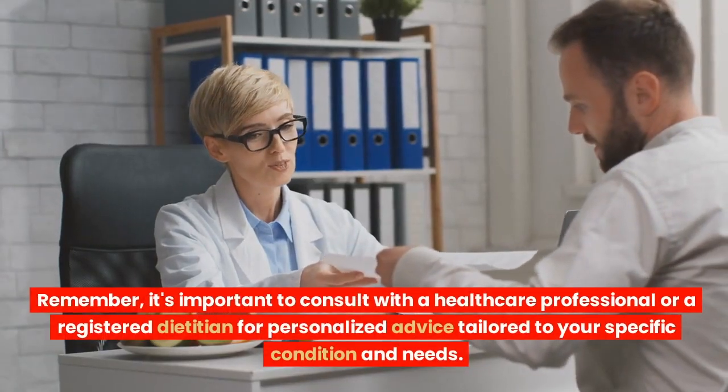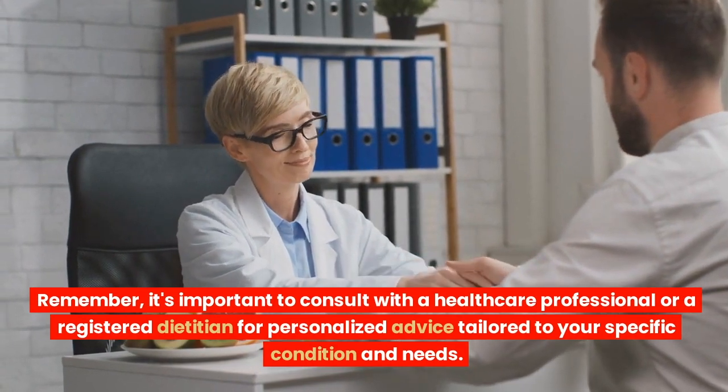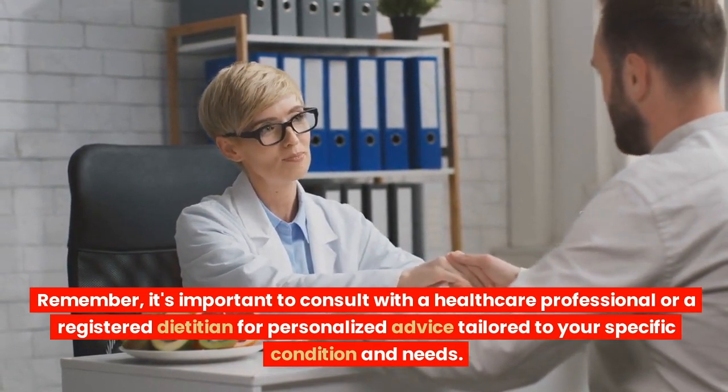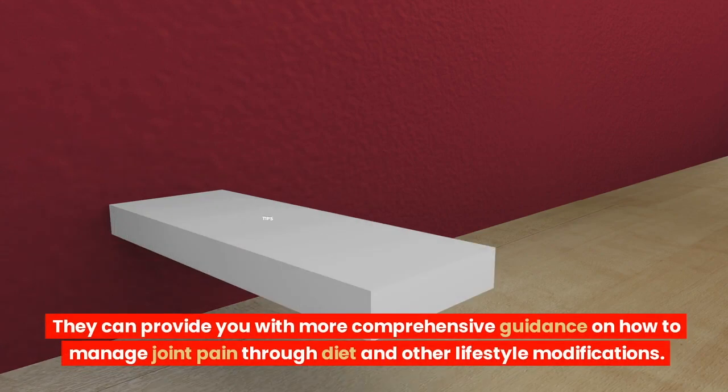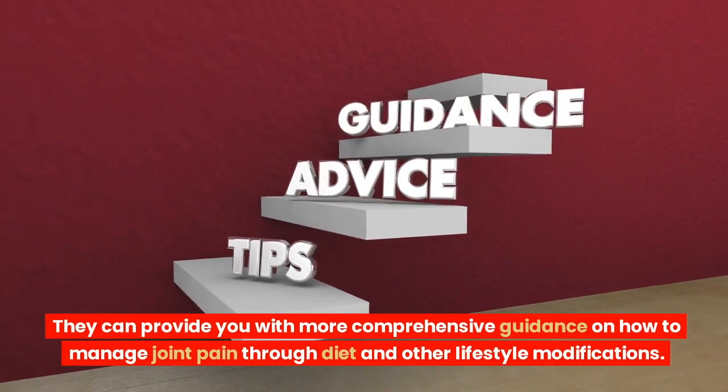Remember, it's important to consult with a healthcare professional or a registered dietitian for personalized advice tailored to your specific condition and needs. They can provide you with more comprehensive guidance on how to manage joint pain through diet and other lifestyle modifications.